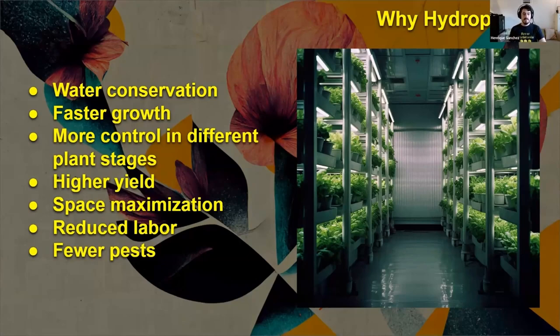So water conservation, faster growth, because we are supplying all the nutrients already in a plant available form, we can get faster growth from the plants. More control in the different plant stages. This is because we can control artificial light or the nutrient solution. We can have a higher yield. The plant doesn't spend as much energy searching for the nutrients because we already provide them.